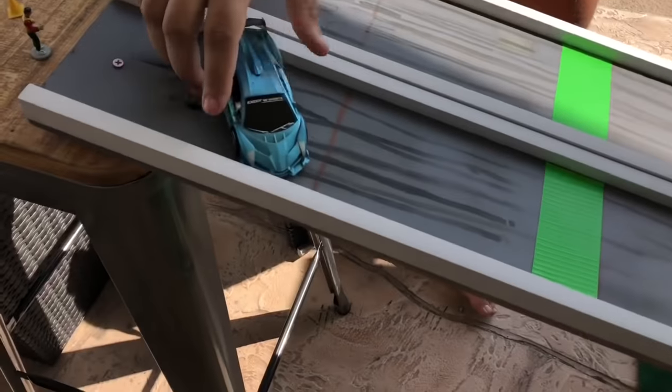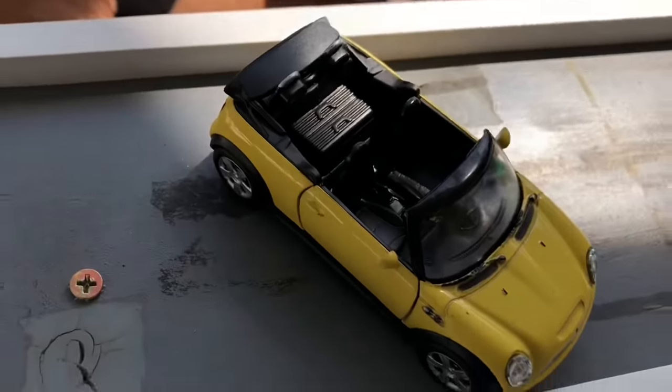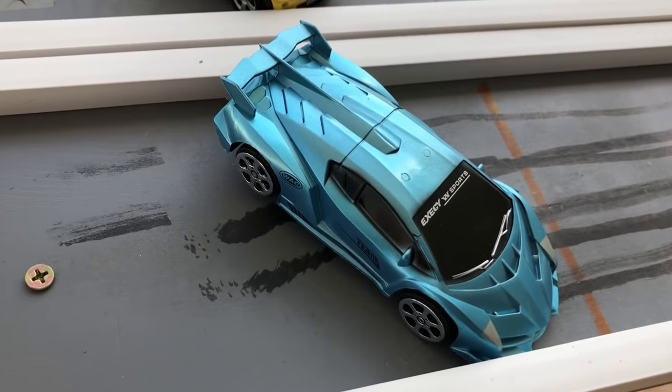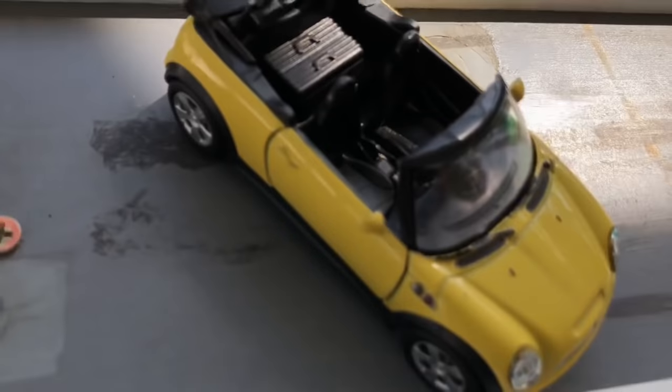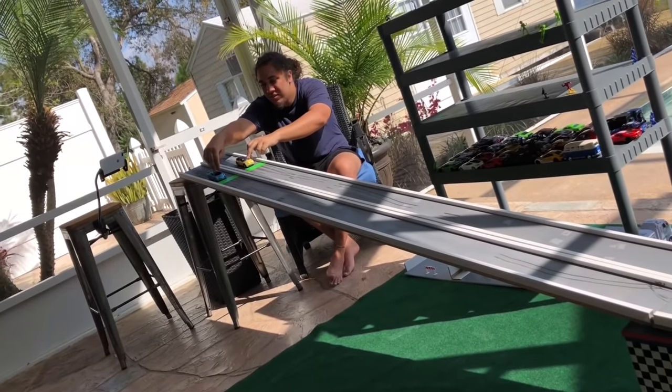Oh, what? That's the Elemento Sesto. What? That's a Veneno. I mean the Lamborghini Veneno, taking on a convertible Mini. Mini versus Veneno. Go for it.